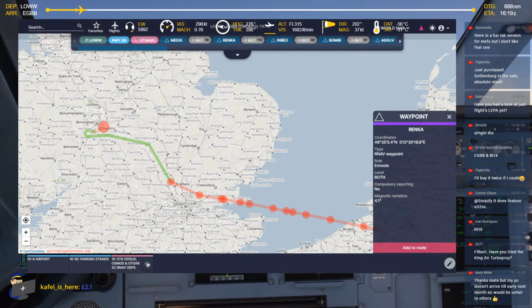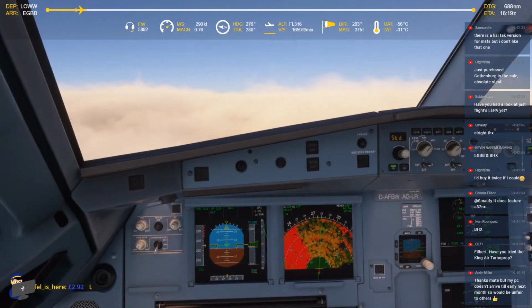Vienna Radar, good afternoon, with 4091, with you, flight level 360, inbound Berta.